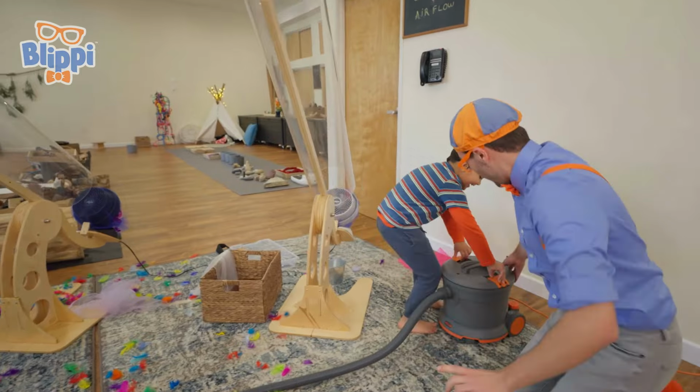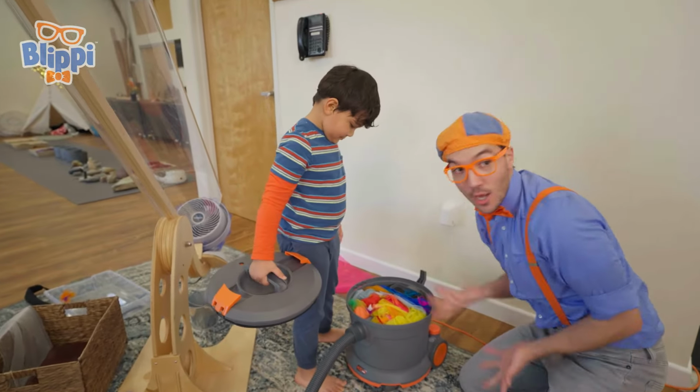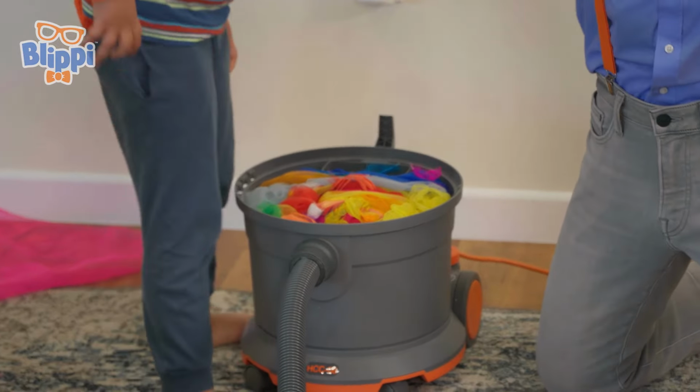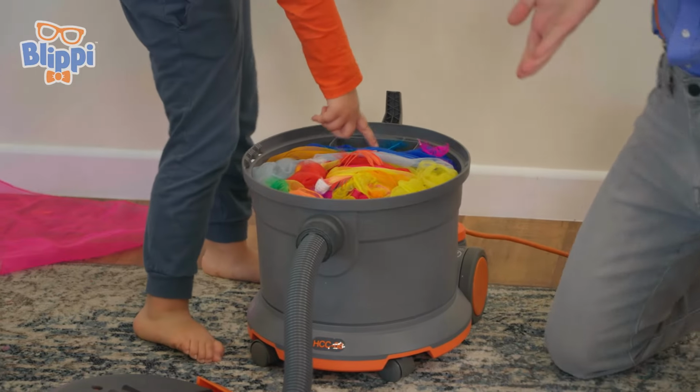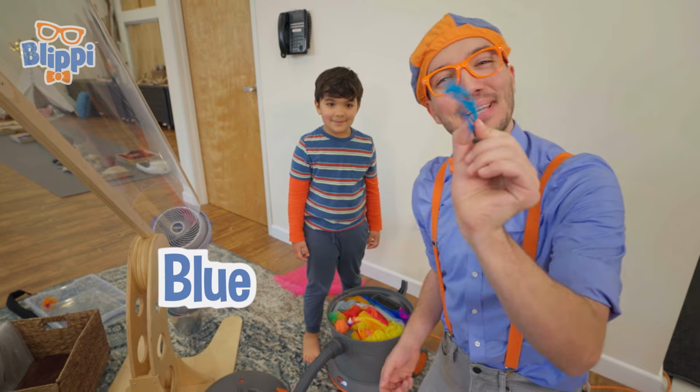Whoa. That was awesome. Let's go see what's inside. Check it out. Whoa, look. It's all of the things we put in the air cannon. Yeah, we sucked it up with the vacuum. Look at what's in it. Whoa, a feather. It's blue.